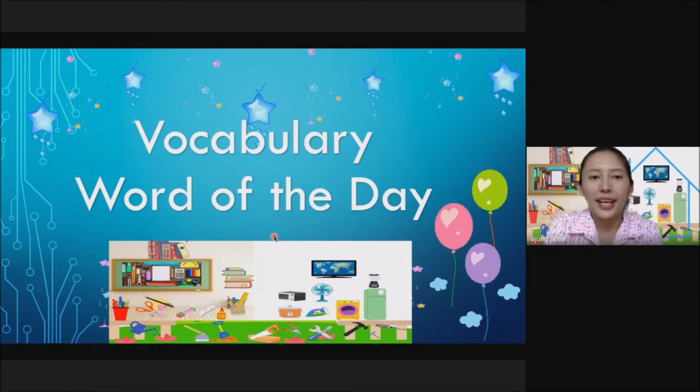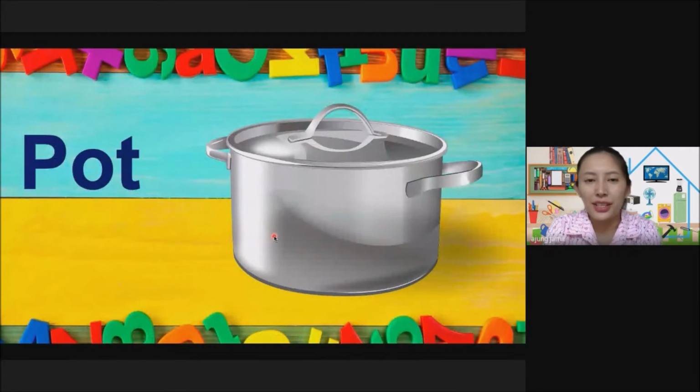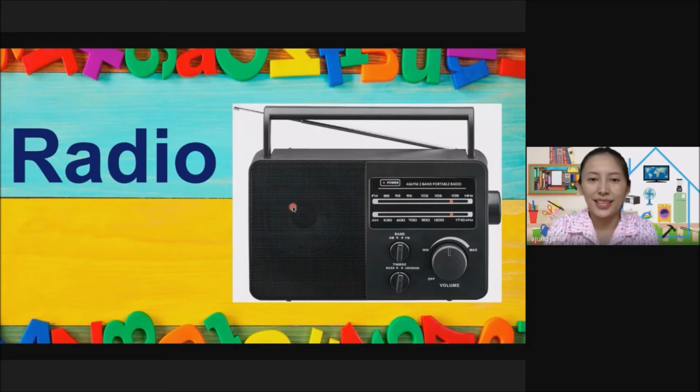All right, let's get back to the word of the day. Do you still remember the words that we have learned? Can you remember what word is this? It's a pot. Pot. P-O-T, pot. We have a television. Television. This is a radio. Radio.